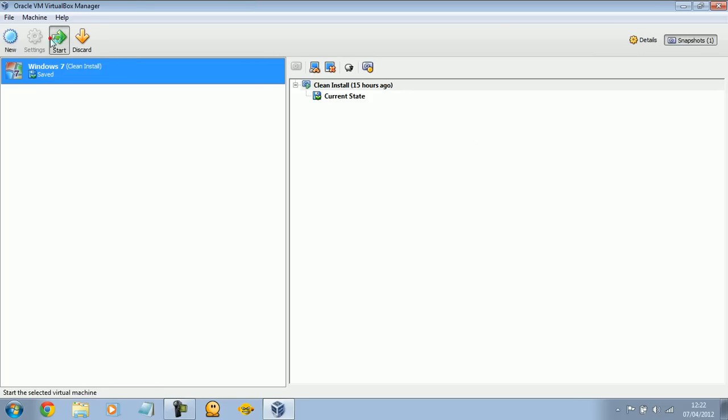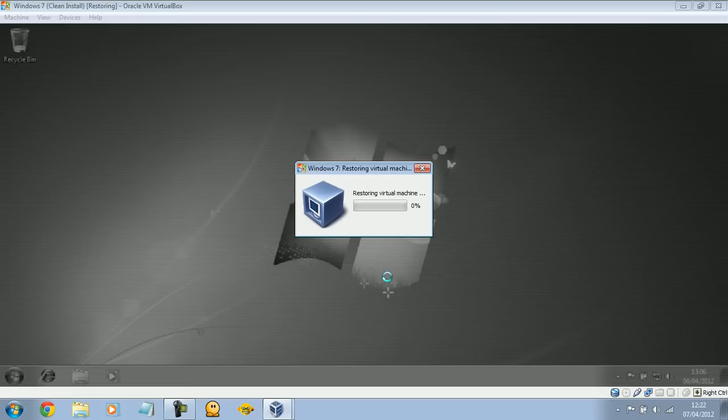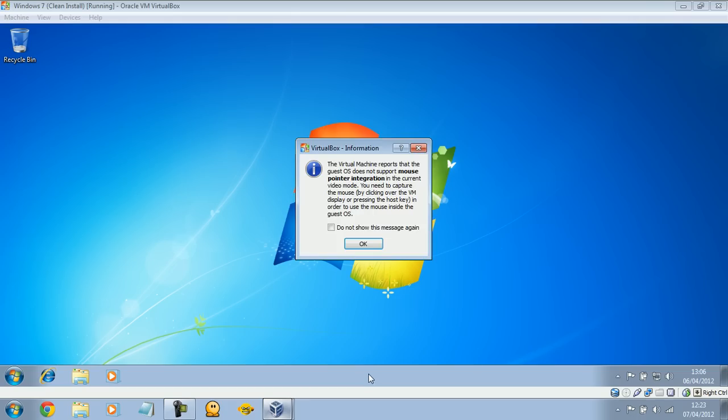But I thought that some of you guys out there might actually want to have quite a few tools on your computer. So today I thought I'd show you what tools you might want to get in order to make your computer fully secure.